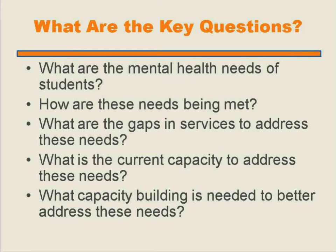But in terms of the key questions, what are the mental health needs of students? That's a bottom-line one. How are these needs being met? What are the gaps in services? That's of particular importance, and I think we had someone text that in earlier. What are the gaps in services to address these needs?